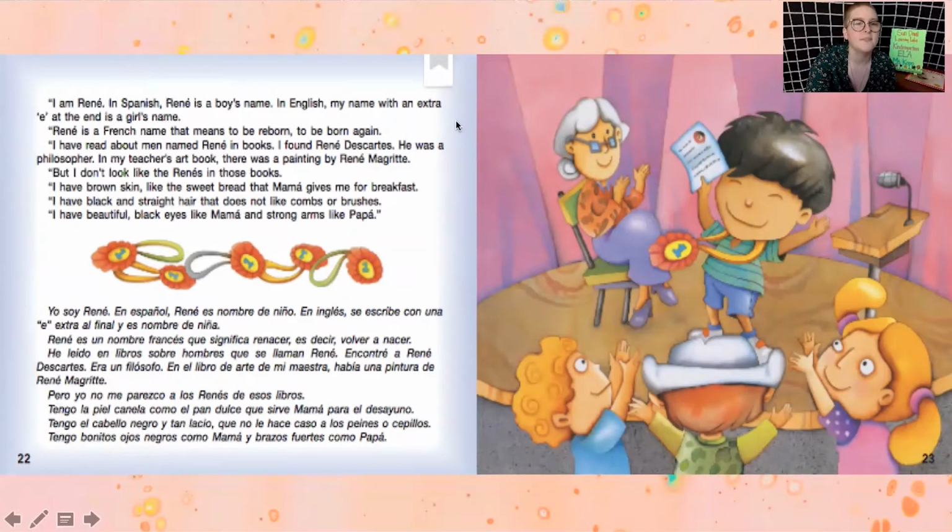I am Renee. In Spanish, Renee is a boy's name. In English, my name with an extra E at the end is a girl's name. Renee is a French name that means to be reborn, to be born again. I have read about men named Renee in books. I found René Descartes. He was a philosopher. In my teacher's art books, there was a painting by René Magritte. But I don't look like the Renés in those books.